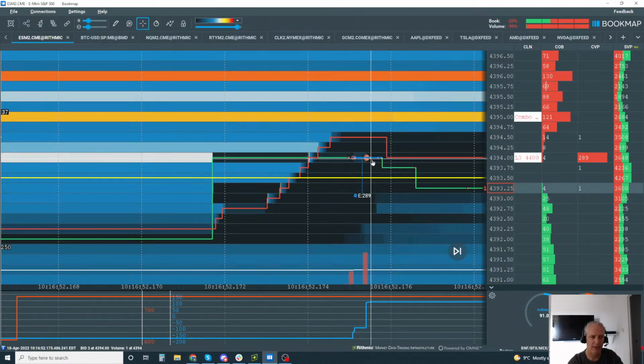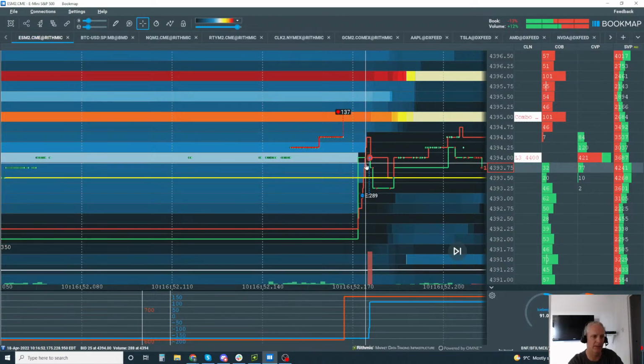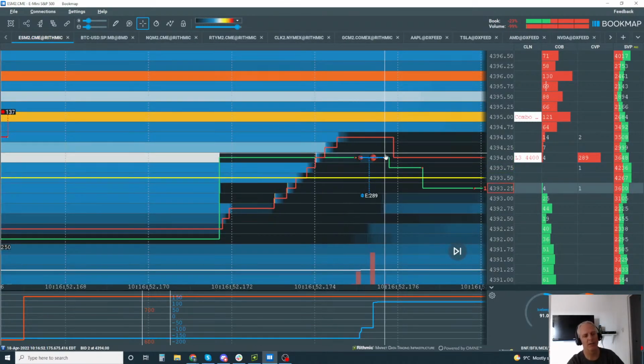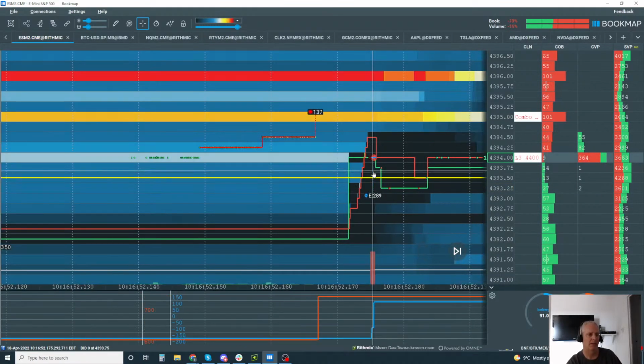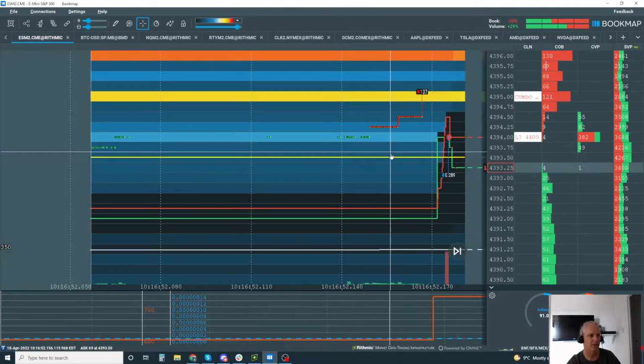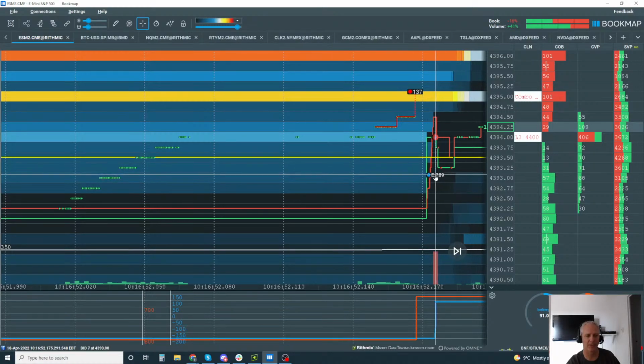Okay, they are on the bid, and sellers came in here and immediately hit on this. Why would sellers come in here and hit on this and hit this hard? What do you guys think? Okay, it's pretty simple. And why would this guy place an iceberg here? What do you guys think?